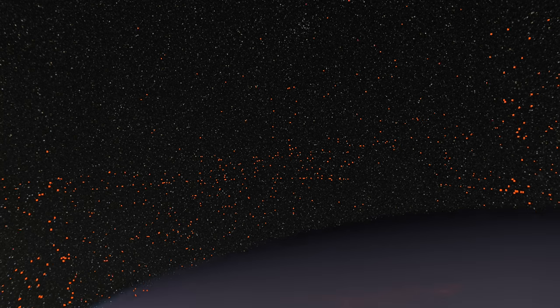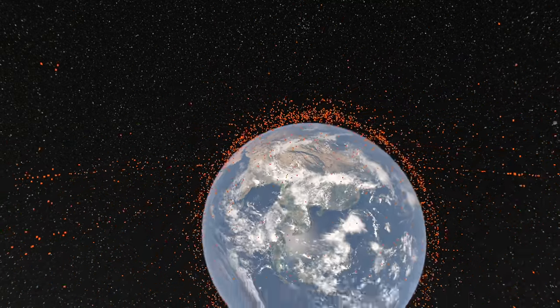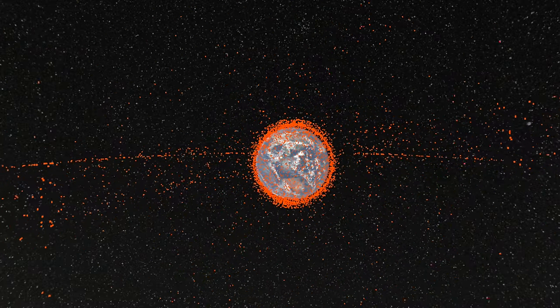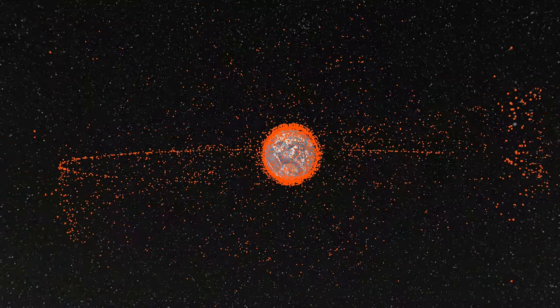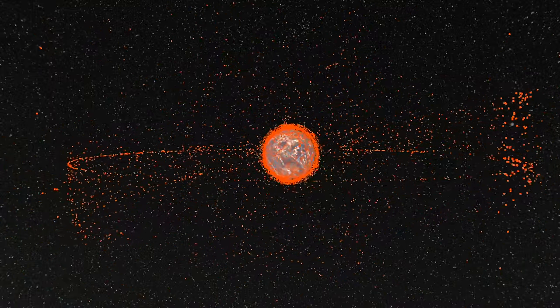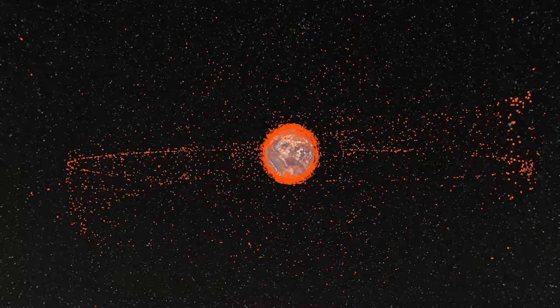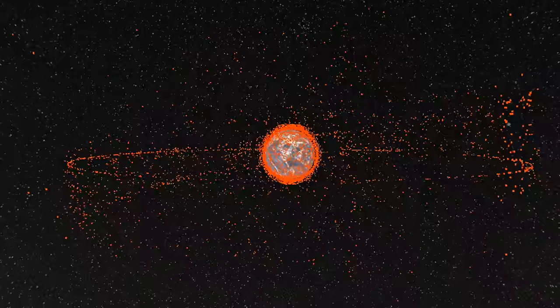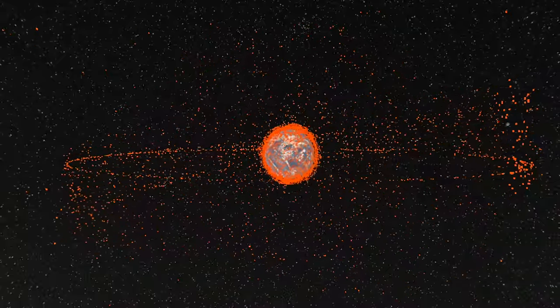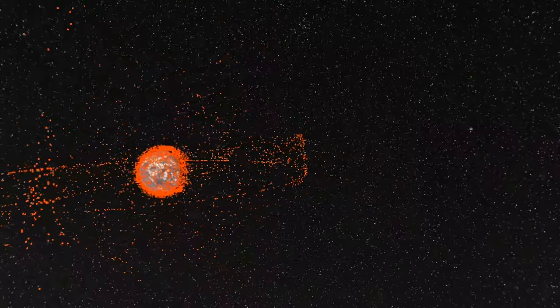Let's see what else is orbiting our planet. Each dot represents an artificial satellite. Sputnik was the very first satellite launched into orbit in 1957. Since then, thousands of artificial satellites have been sent around the Earth. About 3,000 are currently active. The majority of them populate a variety of orbits, extending up to an altitude of 36,000 kilometers. It takes light only 1/10th of a second to go from a satellite down to Earth.